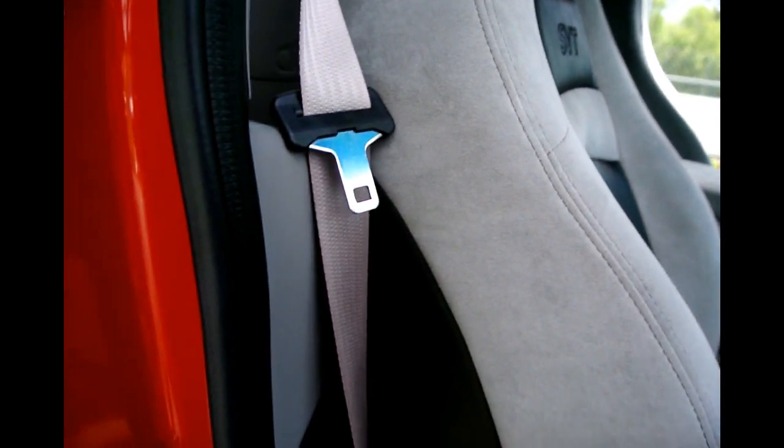But if you fold down the passenger seat, you can see that it does have storage back here on both sides. You can lift up. There's your CD changer back on the passenger side. So you got ample storage on top, and then a covered storage.